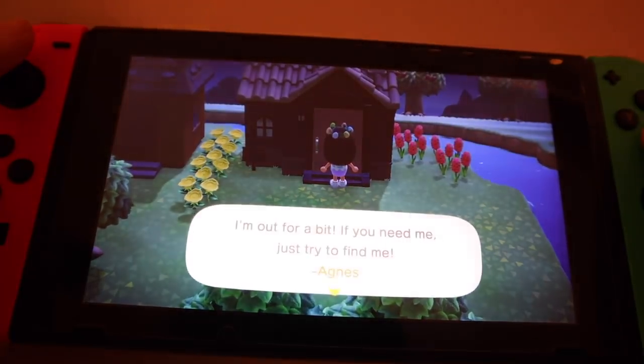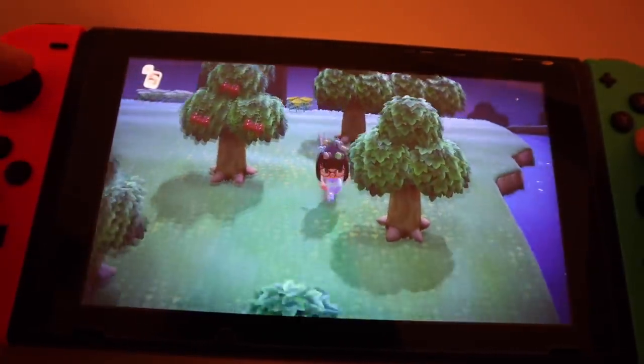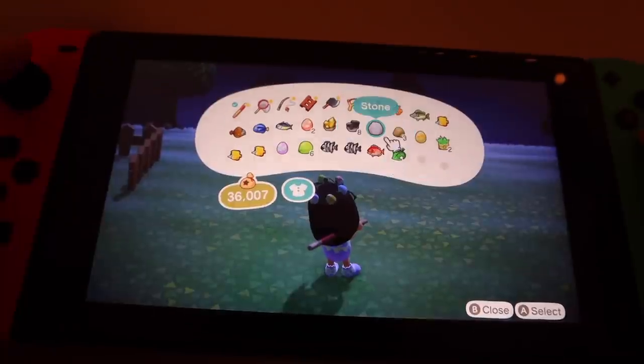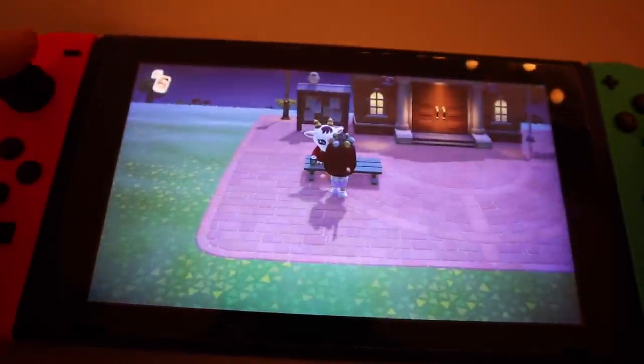Oh, neither of these two villagers are home. This is Agnes and that other house right next to it's Boots. But I have another villager down here. I am so glad that the whole Bunny Day thing is over with. Because, oh, here she is.